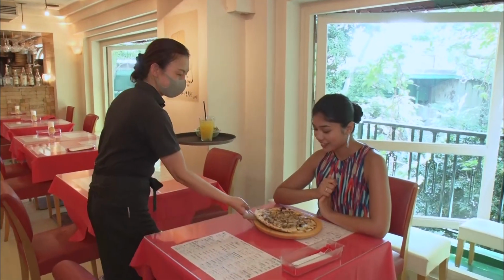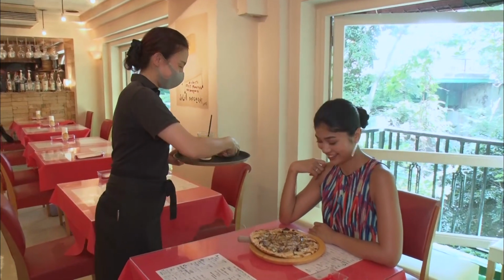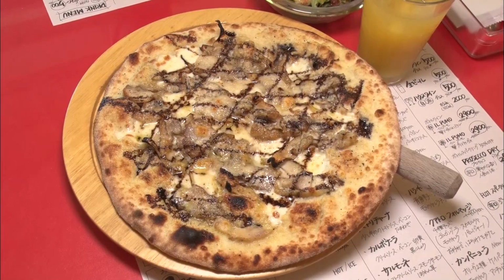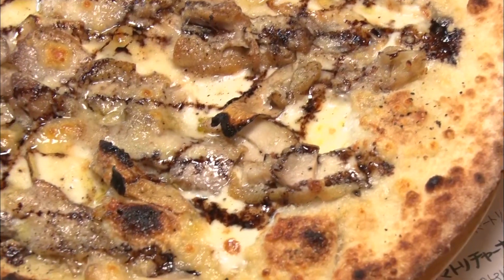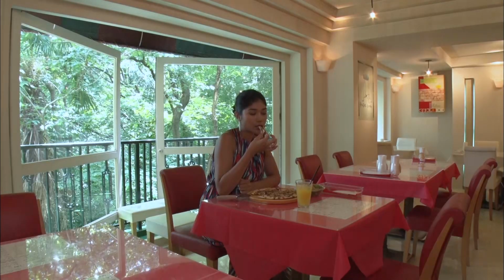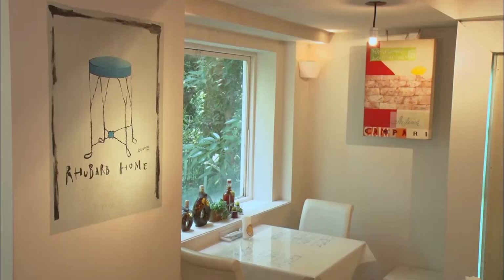Thank you for waiting. Is this the most popular pizza? It is. So, how will their most popular pizza taste? The crust is not too thick, and it's the right amount of cheese, and the saltiness is amazing. Priyanka enjoys a relaxing lunch while looking down at the ravine.